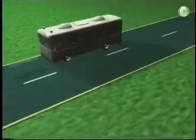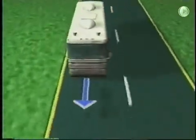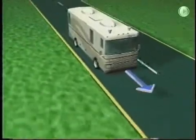But wait a minute, you say. I don't want to go faster. I want to stop right now. I'm going for the brake and hard. When you do that, you may lose control of your RV. One of nature's basic laws says that an object going in one direction, such as an RV on a highway, will keep moving in that direction unless it is acted upon by a new force in a different direction.